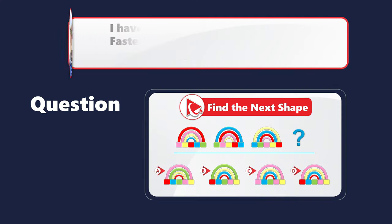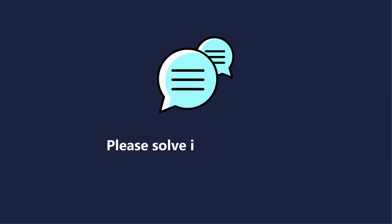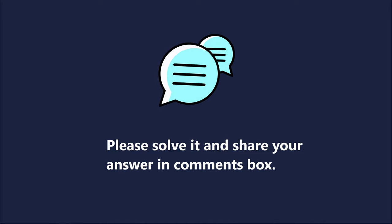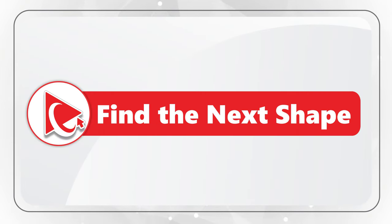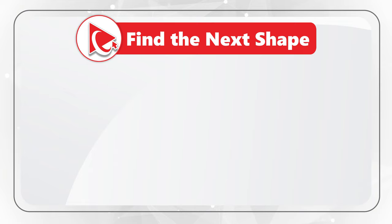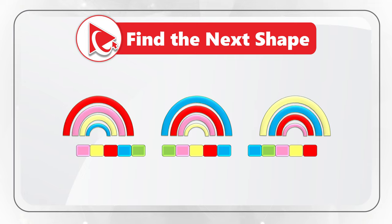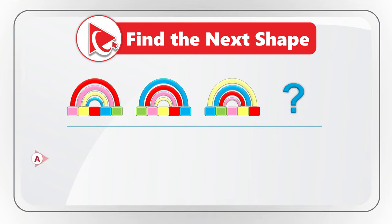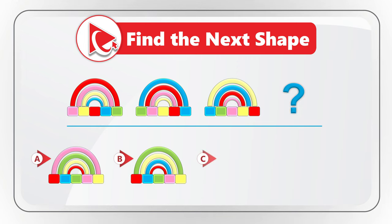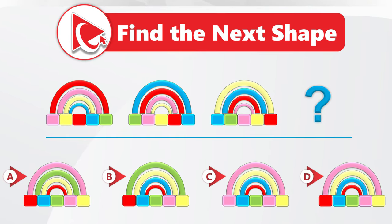And now, I have a surprise question for you. For this question, I am not going to share the answer, but instead, you need to come up with the solution on your own and post your answer in comments. You need to find the next item in the sequence, and you're presented with a sequence of three rainbows. Each object you see in the sequence has items on the top as well as squares at the bottom, and you need to select the next item in the sequence out of four different choices. Choices A, B, C, and D. Take a close look, make sure to post your answer in comments, and I'll give you my feedback. Thanks for participating and good luck.